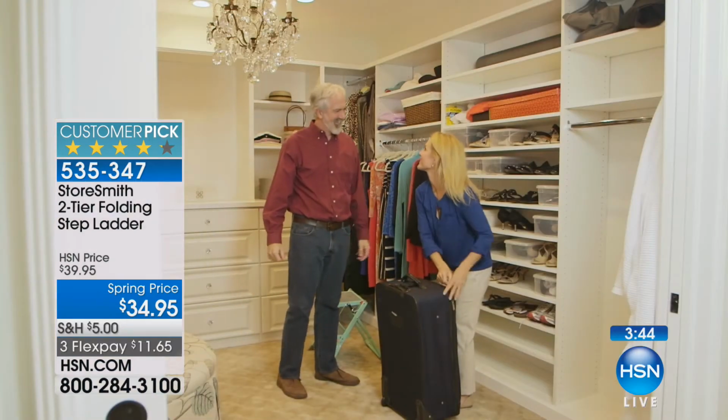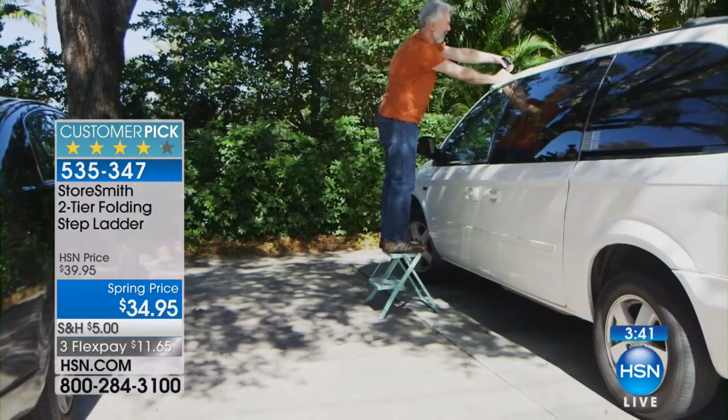Absolutely, and we are now on last call with the white and gray, so if you like that color combo, you'll need to use express ordering.